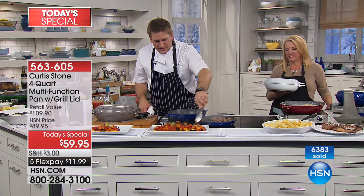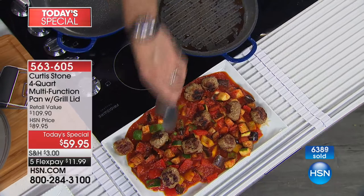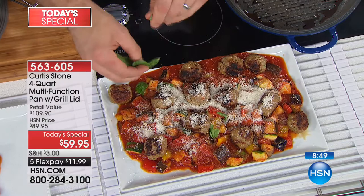And have a look how I'm just dropping these meatballs over the ratatouille. Imagine serving this for dinner and you've done it in the 2 pieces. Yes, they work together perfectly in the oven, but it doesn't mean that's the way you have to use them. I'd finish it with a bit of Parmesan cheese, maybe a little bit of bread. You like that, Rochelle? You're getting hungry, Rochelle?